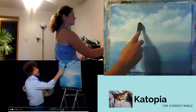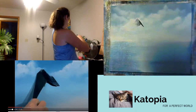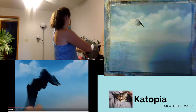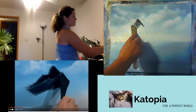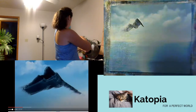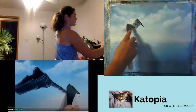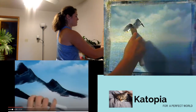Push very firmly, and all you're worried about is the outside edge here. You can really care less what's going on inside this mountain. See? That's all you're looking for. And mountains are one of the most fun and educational things to paint, because it'll teach you how to make friends with this old knife.